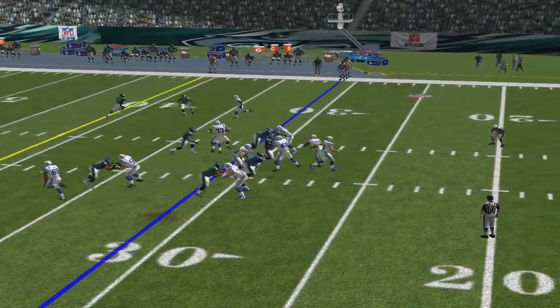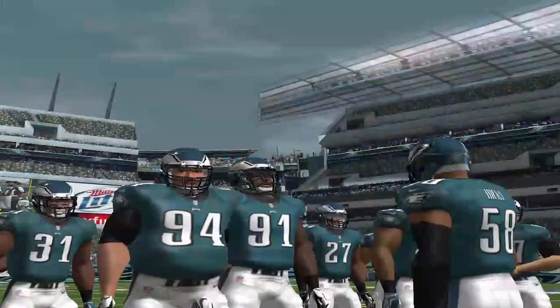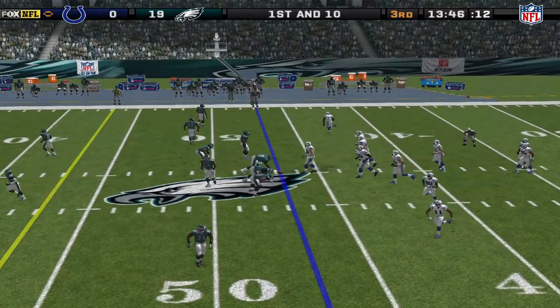The Eagles line up in a 4-3. Pressure, throws on the run. Number 23 is there for the tackle at the 47. Ball on their own 47.